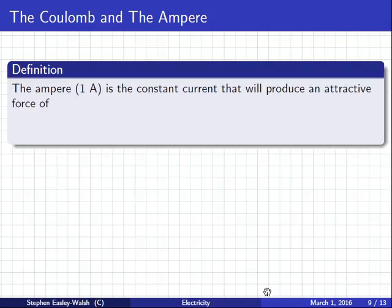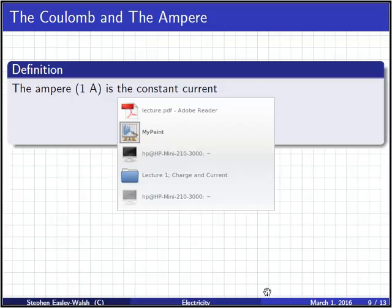We mentioned amp, yeah. Now, the definition of amp is very, very technical. Very technical. 1 amp is the current provided. Okay, so actually just before I go on to do that.